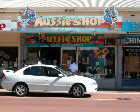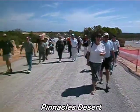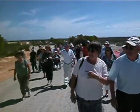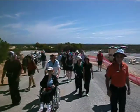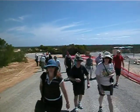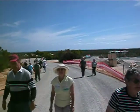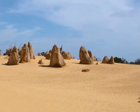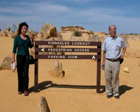At the Cervantes fishing village, we stopped for a little shopping. The Pinnacles Desert is an amazing moonlight landscape and truly one of Australia's most mystical experiences. This is Hisako with her brother Katsunori.